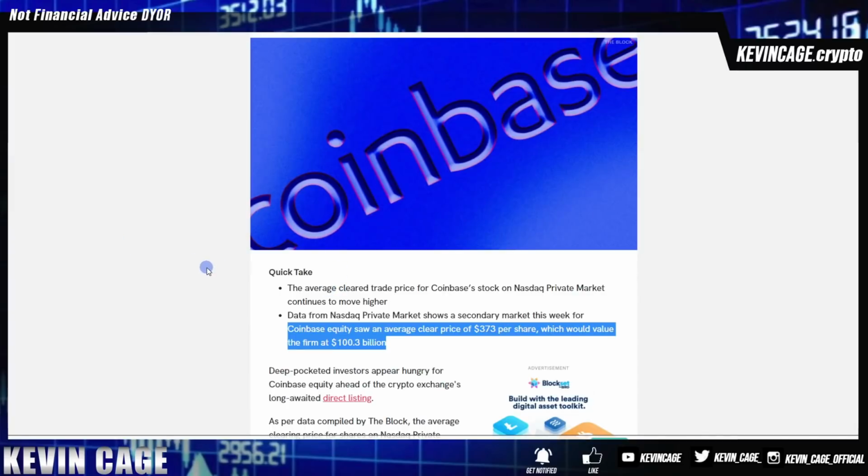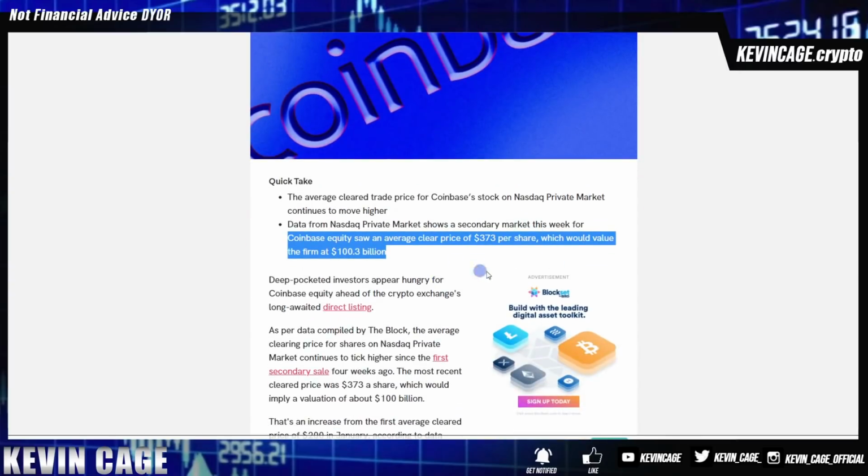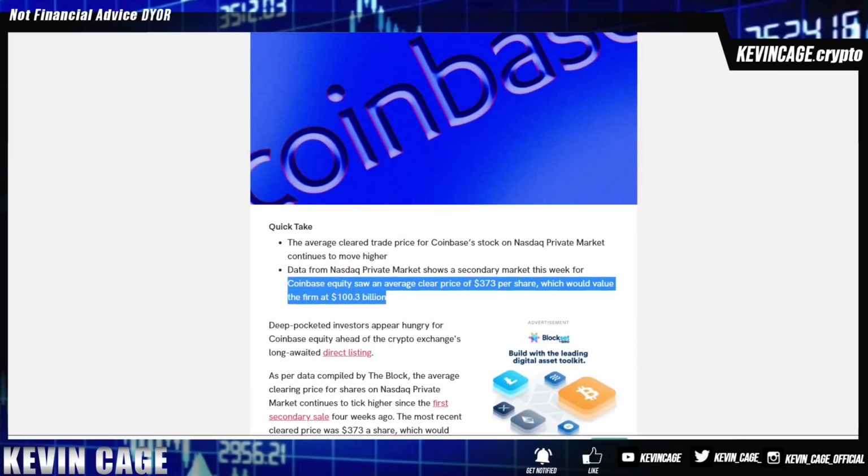All right. Right here, so Coinbase, just like I was pointing out, their Coinbase equity saw an average clear price of $373 per share, which would value the firm at $100.3 billion. And of course, even Ripple, I know they're vague with it and have to be cautious and careful with what they say, it seems like Brad does hint that they could potentially or will be IPOing in the future, so just imagine that type of value as well.